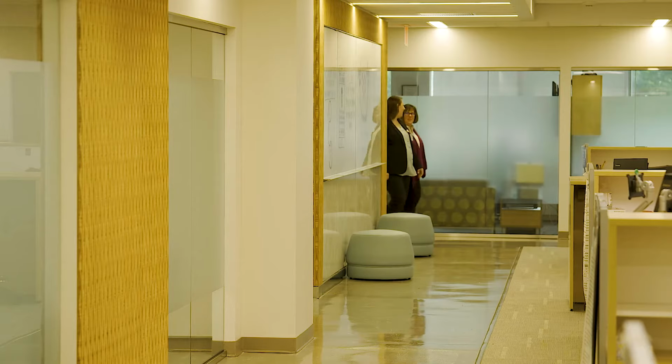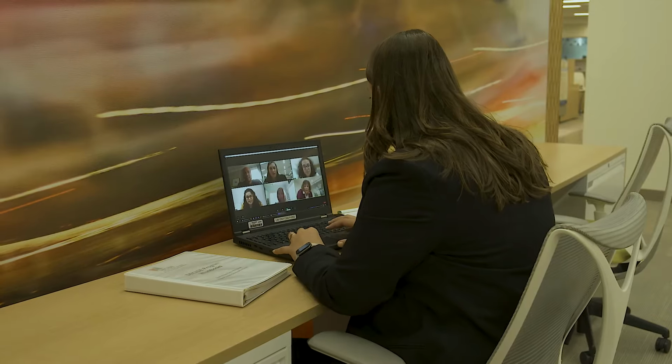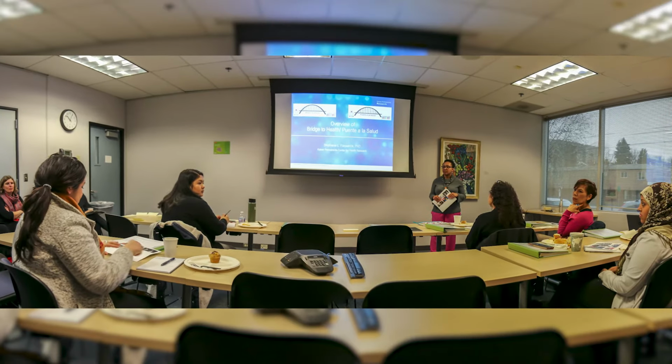Modules 2 through 9 then walk you through the step-by-step, identifying what are the barriers and challenges, and then how can you plan to overcome those barriers and challenges to meet your targets. Decide facilitators play a key role in helping our participants gain the essential skills and knowledge they need in order to problem solve the challenges that come up every day when managing diabetes. People who are Decide facilitators can come from a broad range of backgrounds. They can be laypersons or they can be healthcare professionals.